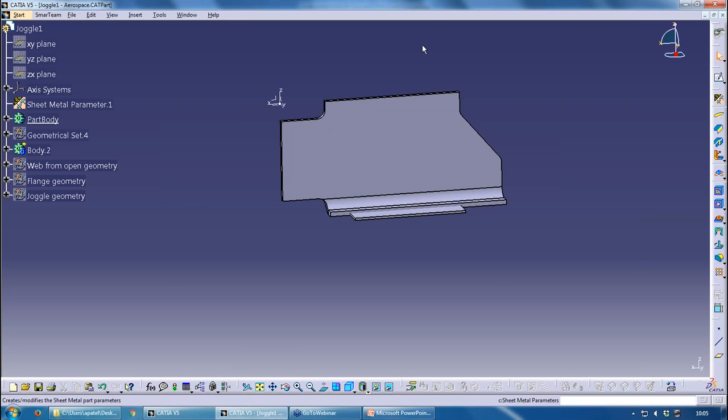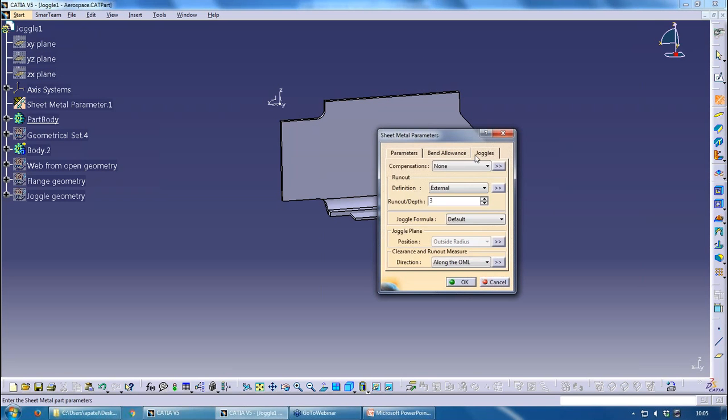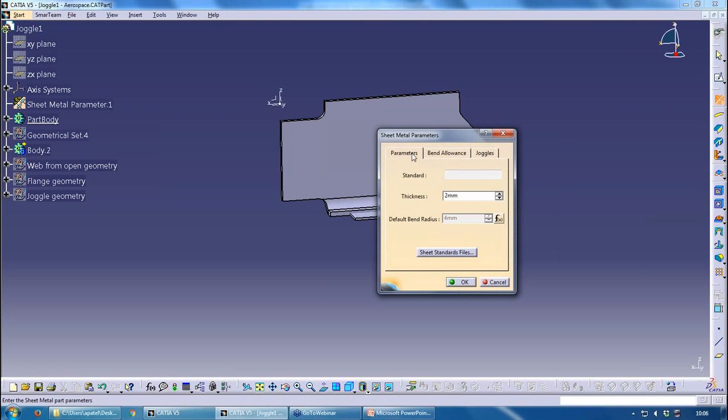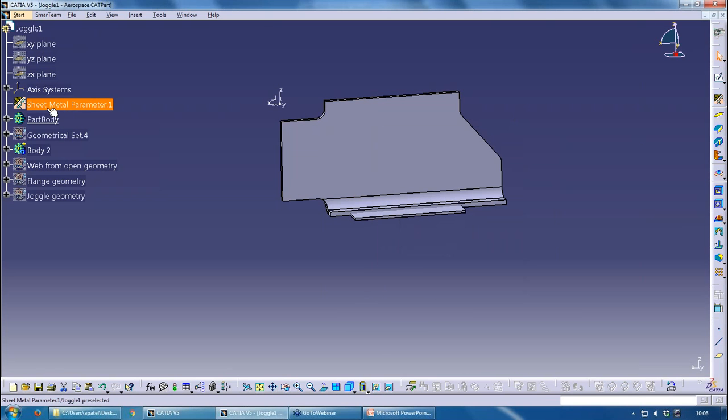Key thing to note is as well, you can't use the parameters from a generative sheet metal design workbench. It has to be aerospace. The reason for that is it has some other parameters. So you've got the parameters, sheet thickness, default bend radius, bend allowance, but you've also got parameters for the joggle. So it won't let you create a joggle unless the correct sheet metal parameters exist. You can only create the aerospace sheet metal parameters from the aerospace sheet metal design workbench.